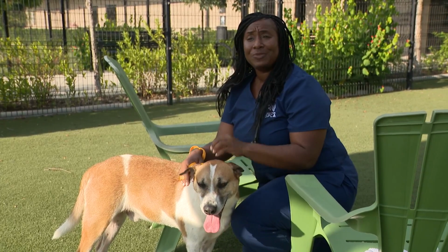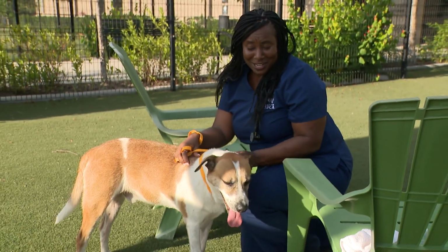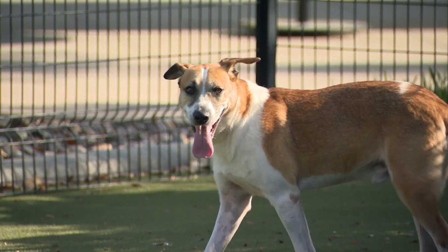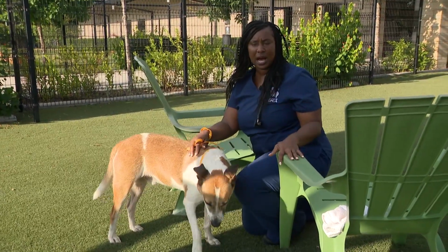Another thing that you can do, if they're still alert and just kind of tired, like we might see here with DJ, is give them some fresh water to drink. Just giving them fresh, cool water is going to be the best way to cool the body off if they're still looking alert, but maybe just a little bit hot.